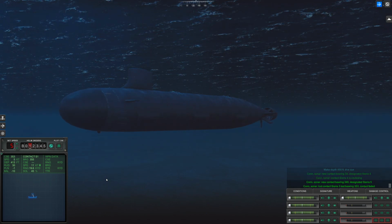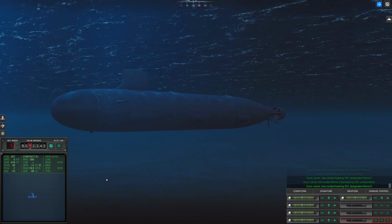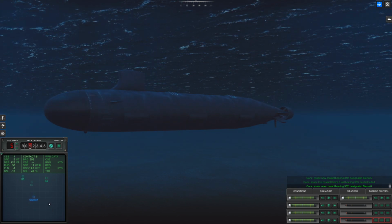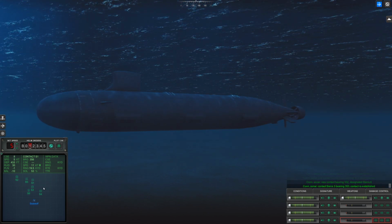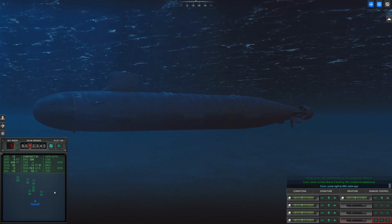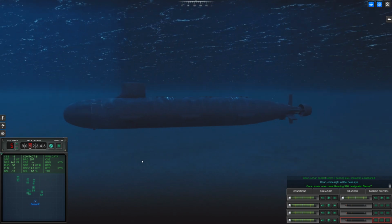The USS Connecticut. Sierra 5. Con sonar, new contact bearing 332. Designated Sierra 6. As you can see, we have detected multiple contacts. On Sierra 3, bearing 353. Come right to 064, helm I.